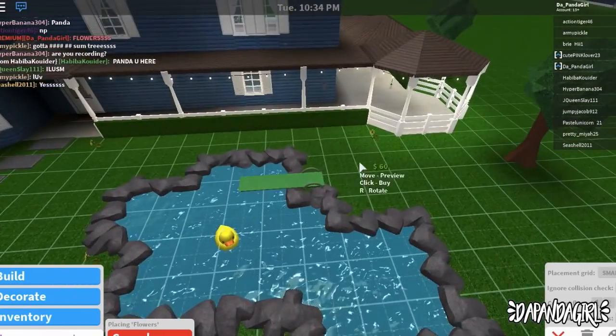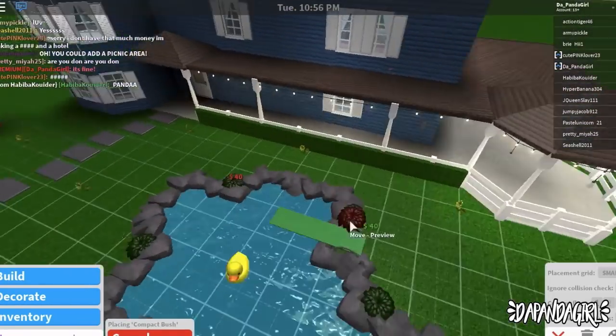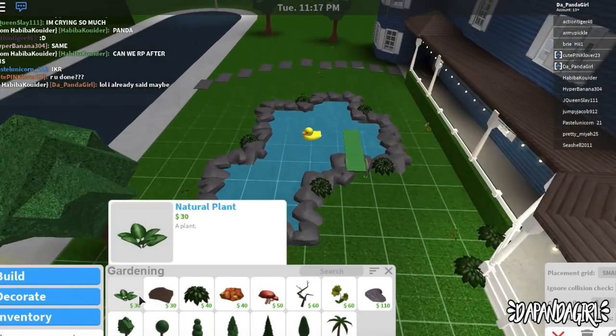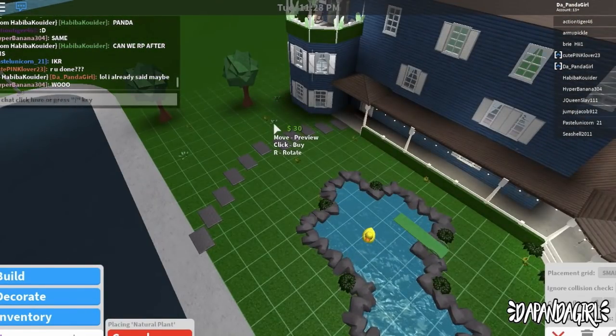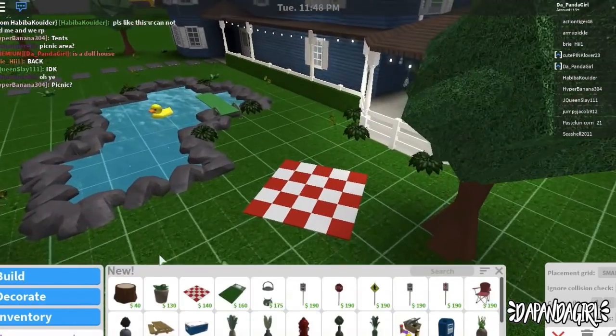And this is another suggestion. Lots of flowers! And someone also said, do a picnic area. So that's what I did.